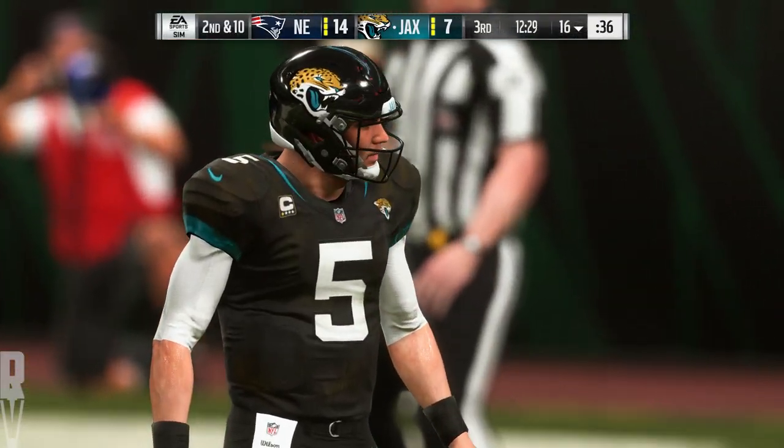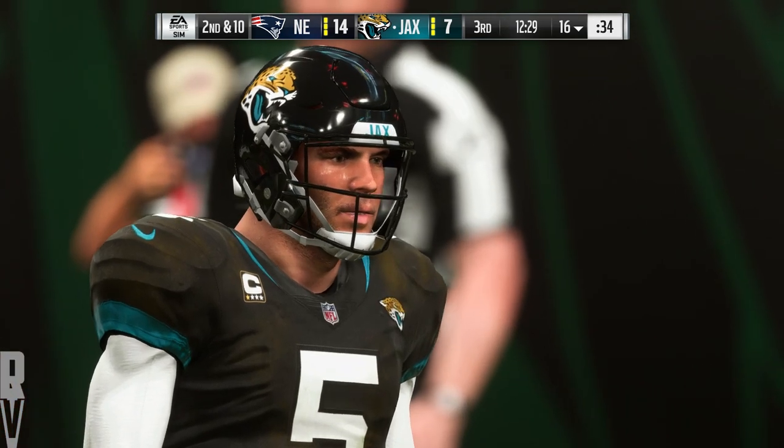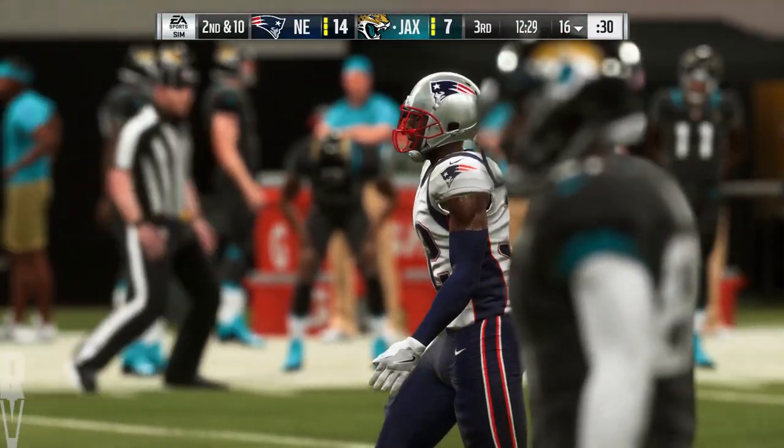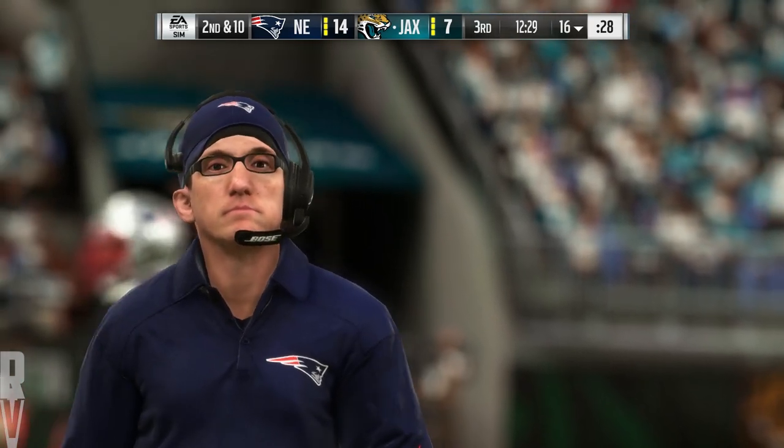Throwing to start the drive, but that one incomplete. Well, with that incompletion, gives us a chance to get Charles's Super Bowl picks. We've done this the last couple years going into week one. Who do you have this season?